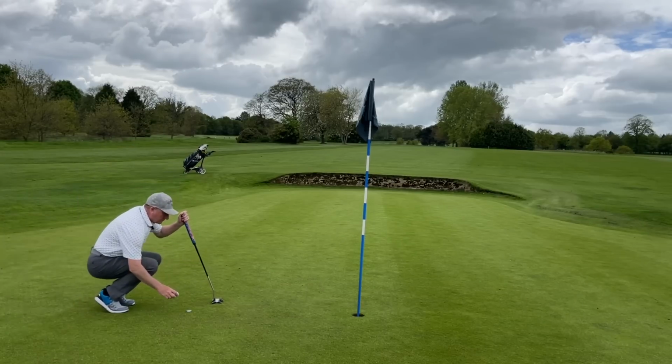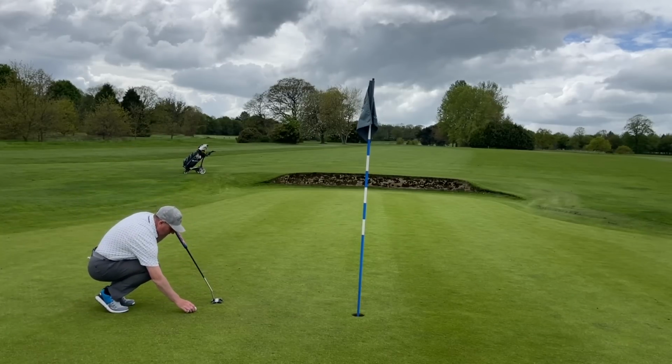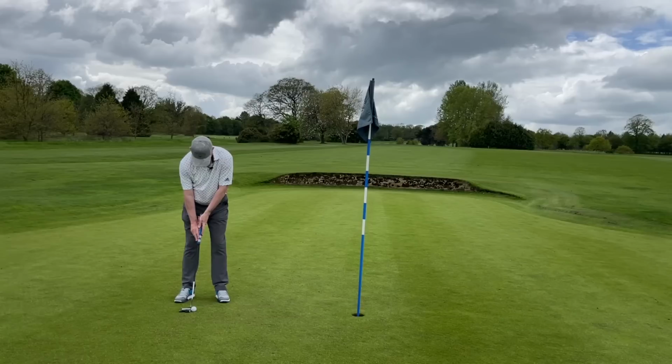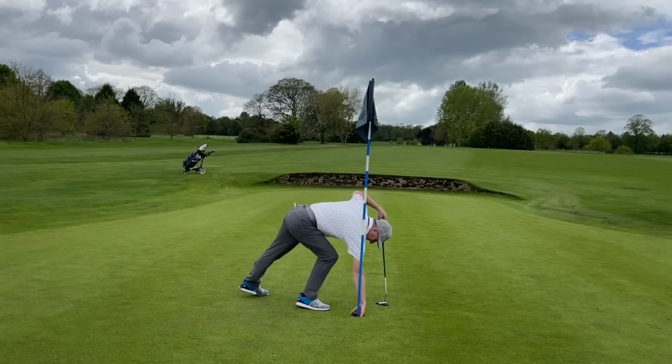So now pressure is on Dave with this putt to get out with a par. And it's easy. On to the next.